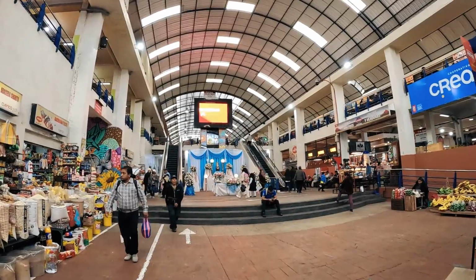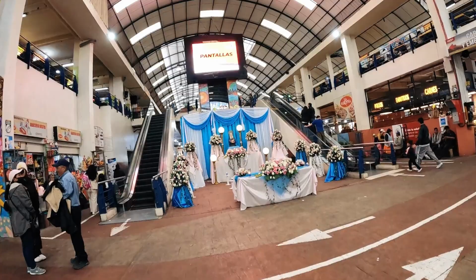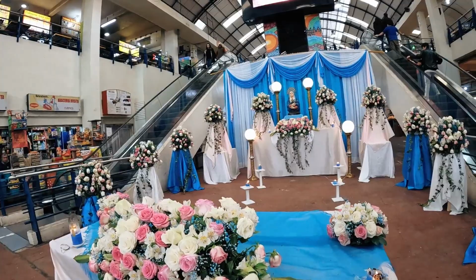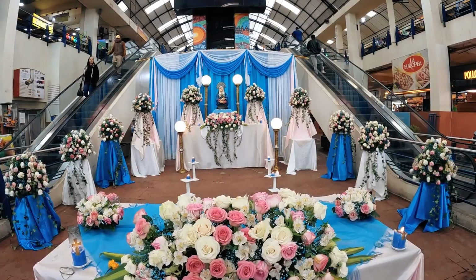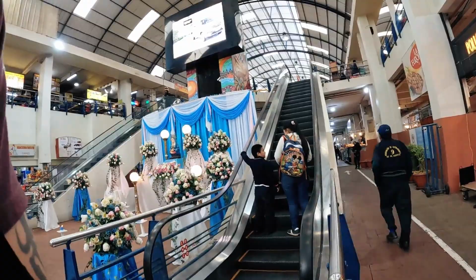Mercado 10 de Agosto. First thing we're going to do is run over here to the change machine. Well, maybe not. They've got some kind of thing set up over here. Look how cool that is. A little shrine or something. Pretty awesome. Gorgeous, right? So there is a change machine behind there. Hopefully we'll be able to get some change. But look how pretty that is. I'm going to say it's probably something for the Virgin Mary. I know they have a holiday here. Let's see if we can sneak behind here to get the change. I got a little bit.